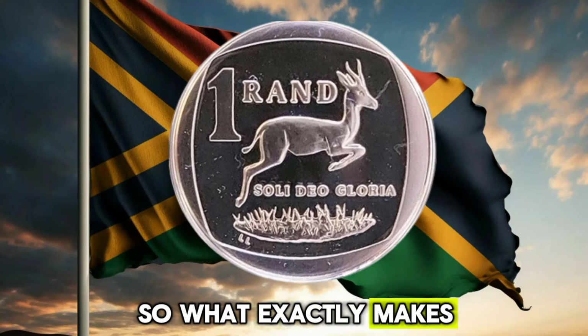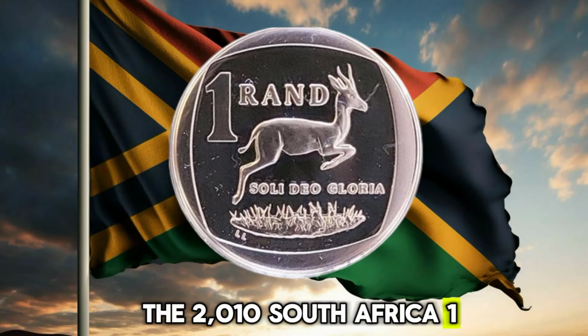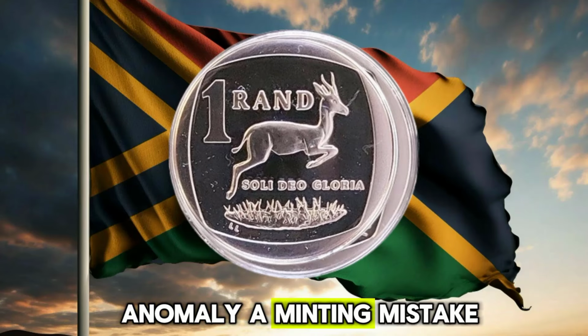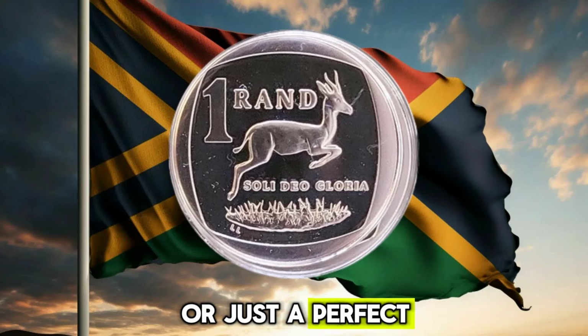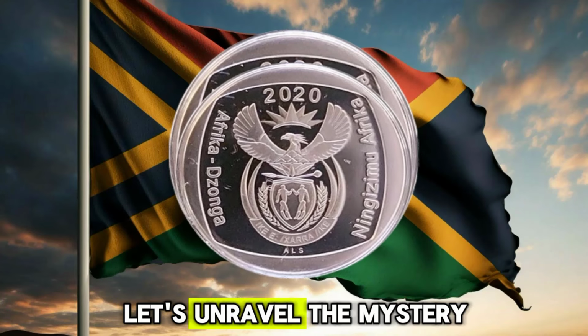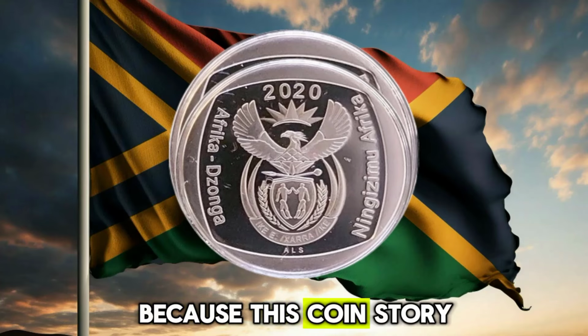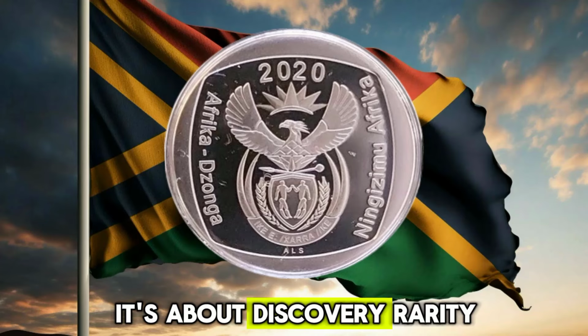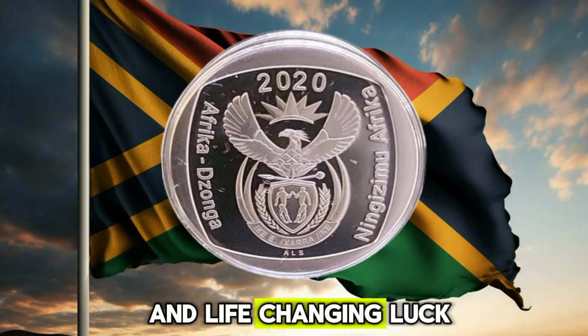So what exactly makes the 2010 South Africa 1 Rand coin so special? Is it a design anomaly? A minting mistake, or just a perfect storm of historical timing and collector frenzy? Let's unravel the mystery, because this coin story isn't just about metal and minting. It's about discovery, rarity, and life-changing luck.